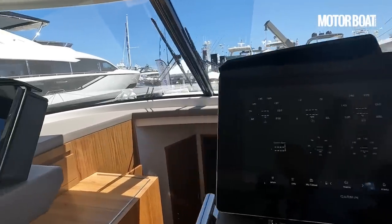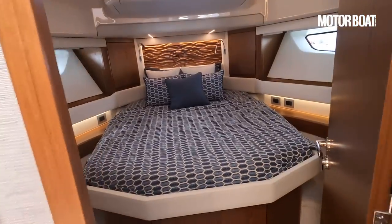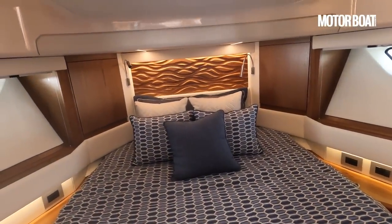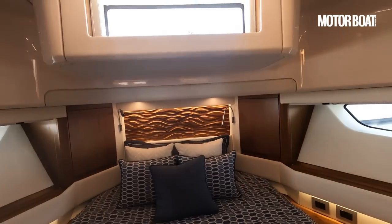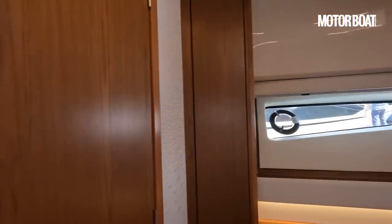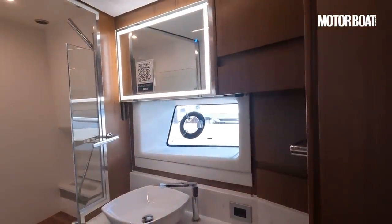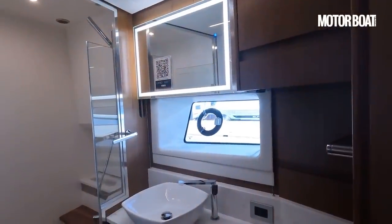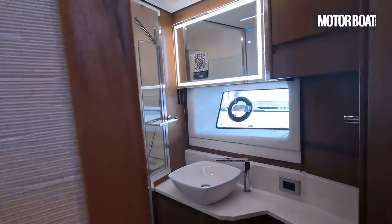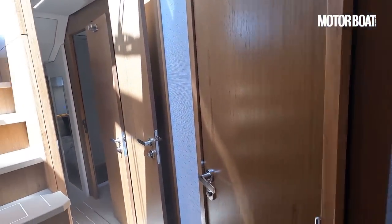So let's take a look down below. This is a three cabin boat. Moving forward, this V-berth stateroom, which is the second stateroom, massive headroom. There's a good 8 feet in here. Plenty of light, plenty of room around the bed. And there is access to the heads here. This is a shared heads between this forward cabin and the starboard stateroom. This also acts as a day head, so we have a door here from the companionway.